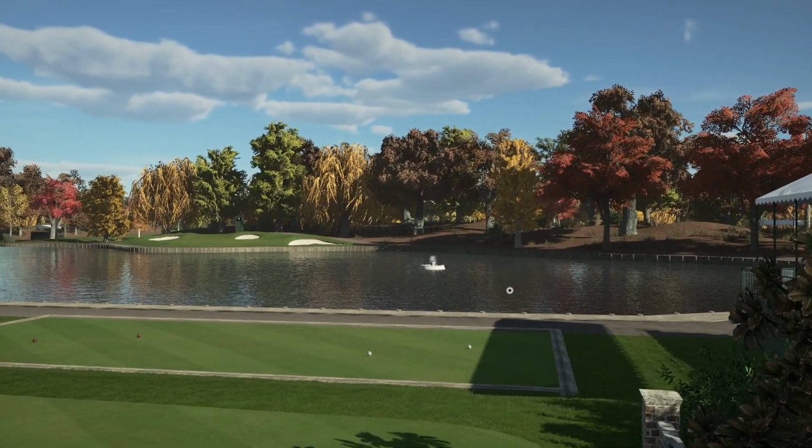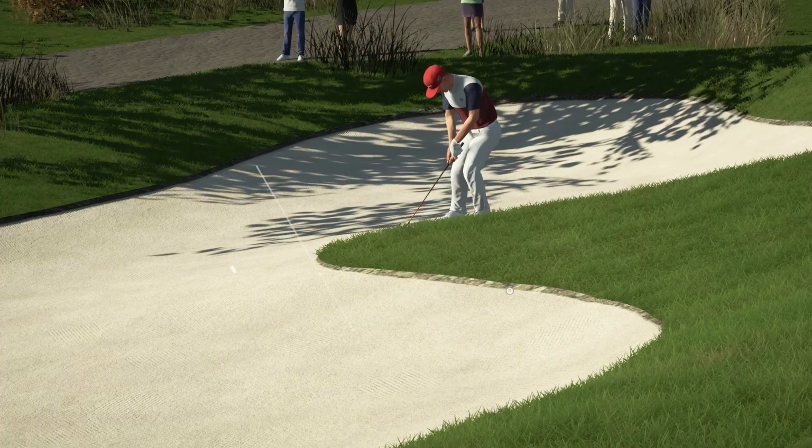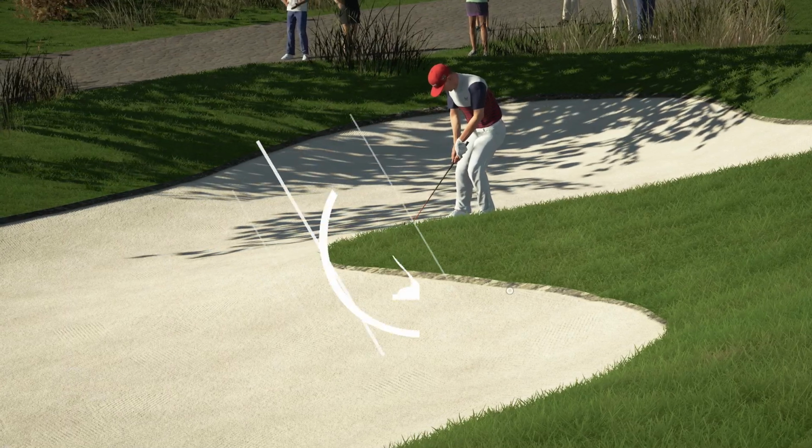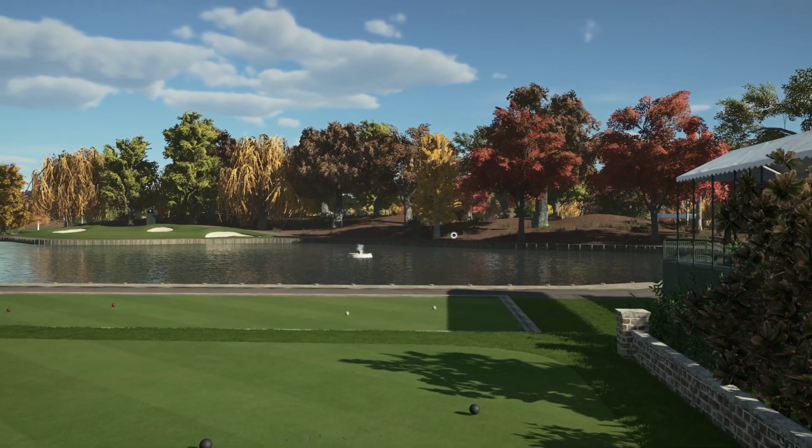There's been some great action out on the course. Let's take a look at this highlight from another person's play. Let's take a look at Gary Woodland from earlier. Third shot now. And with that hole behind us, let's have a look at the contenders and the pretenders.